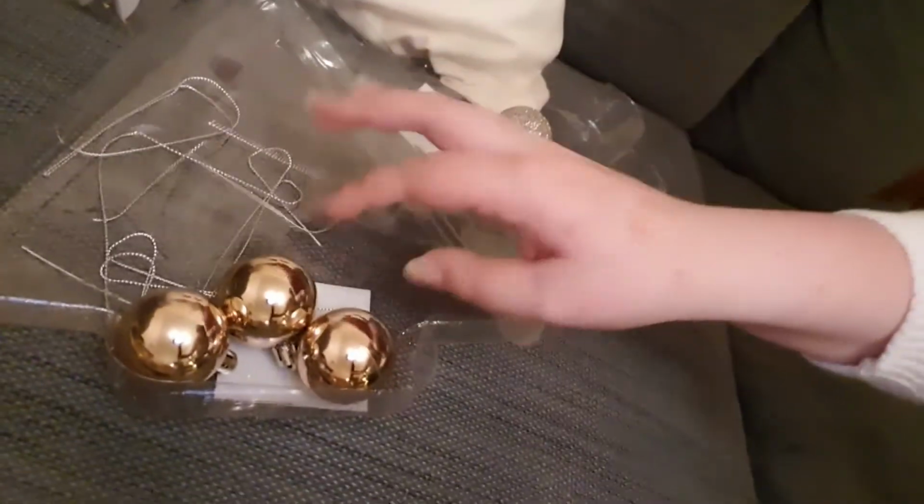Christmas tree is up. Thing is with the baubles is that we had to tie the string onto them, so of course now there's glitter everywhere. We had to tie the string onto the baubles and stuff like that, so now there's literally glitter everywhere. But I'm just glad that I've got my Christmas tree up finally.